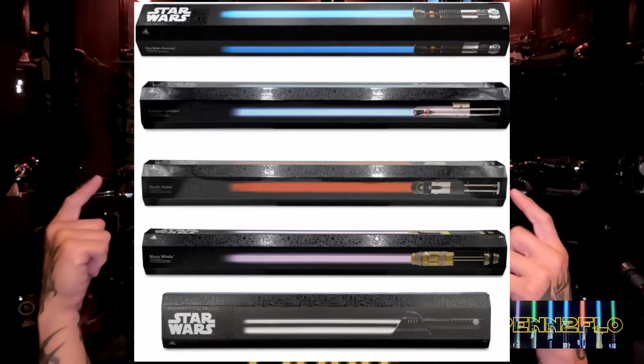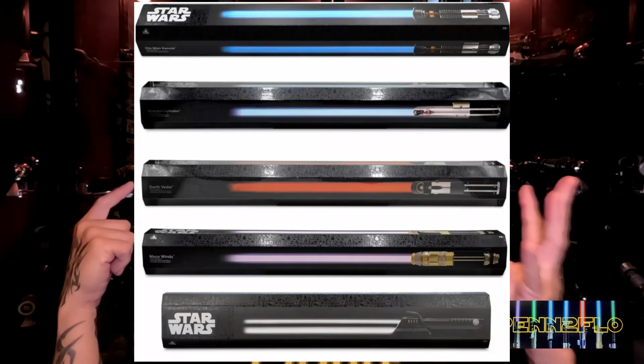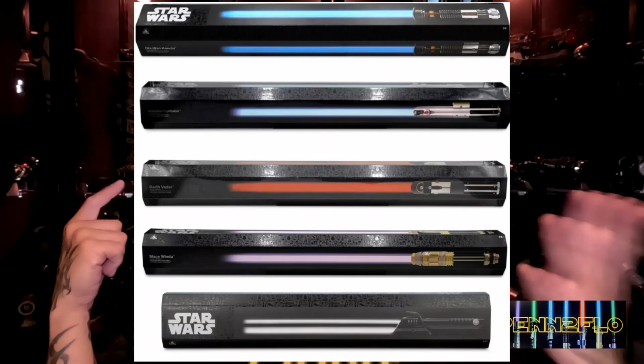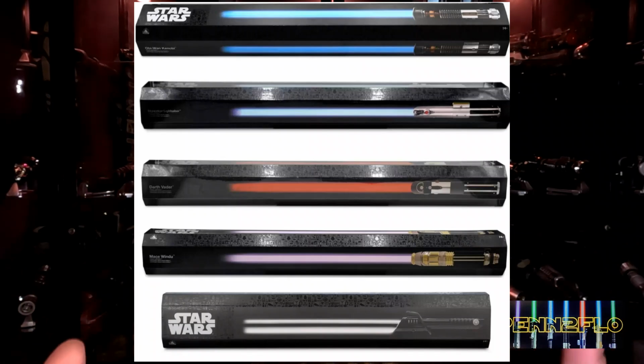So what do we got? We got Vader, the Anakin or Skywalker, then the Windu, the new Kenobi one, and now the Darksaber, all 30% off, which is a crazy deal, because I believe they retail for $249, and with the 30% off, they're around the $180, $185 mark, something like that.